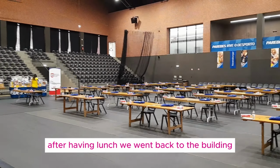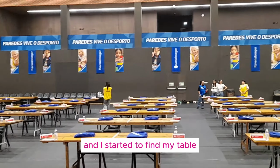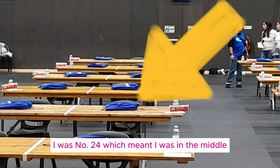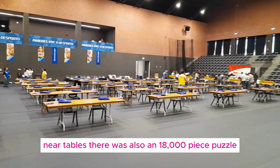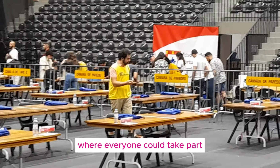After having lunch, we went back to the building where the competition was happening, and I started to find my table. I was number 24, which meant I was in the middle and on the second row of tables. Near the tables there was also an 18,000-piece puzzle where everyone could take part.